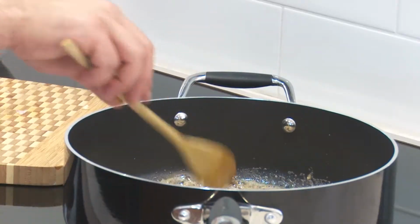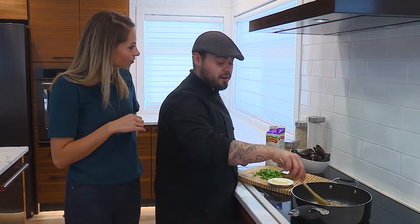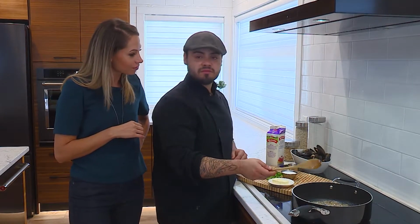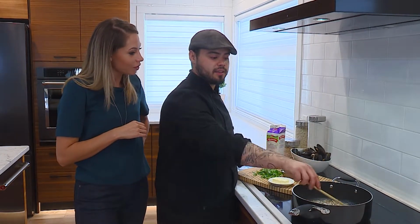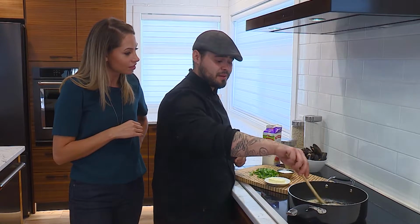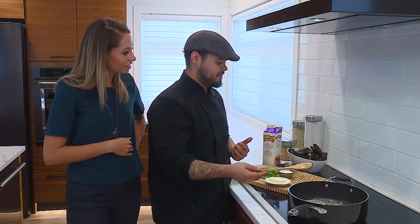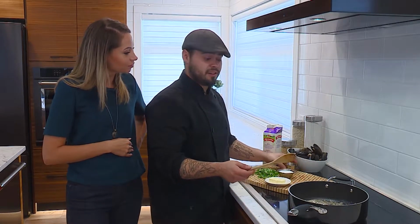And so, how long does it usually take to cook mussels? Honestly, pretty quick. It's about 7 minutes, I'd say, to finish steaming them. So not long at all. They're super simple. Everybody always gets scared about seafood and everything like that, but seafood's really easy to cook.